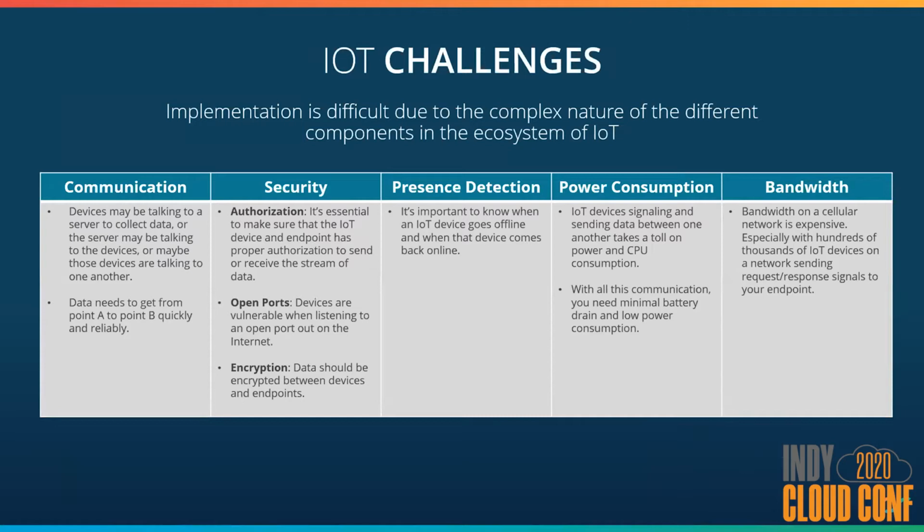So let's take a little bit of time and talk about why the IoT arena is still a complicated space and the challenges that companies have to face to succeed. So communication must be quick and it must be reliable. Security is paramount. You must be able to handle authorization, ensure open ports are not compromised, and ensure encryption of all your data exchanged. Presence detection is required to maintain the state of the device so we can know whether it's online or offline.